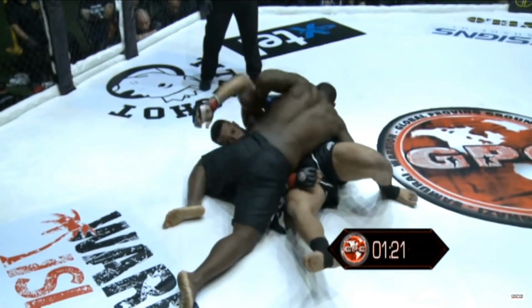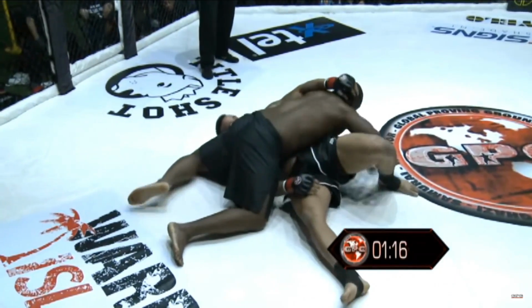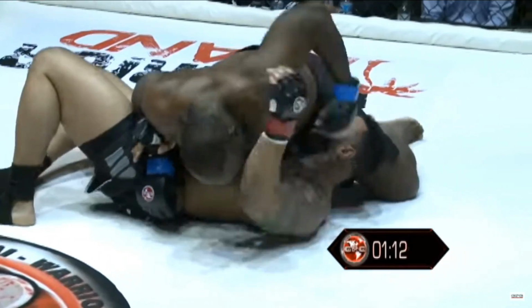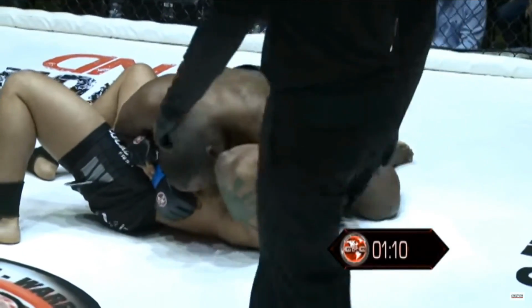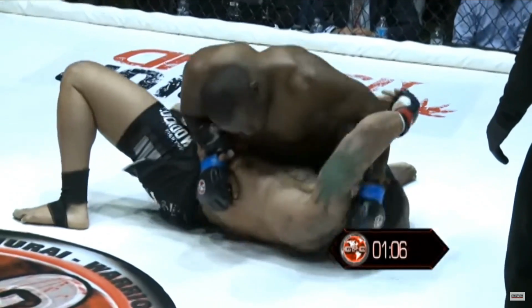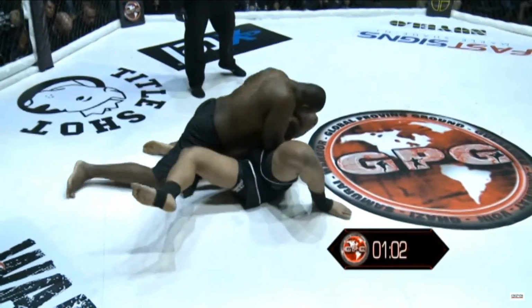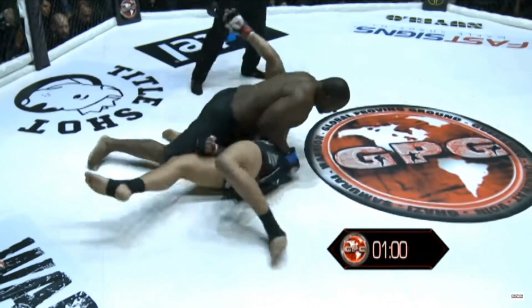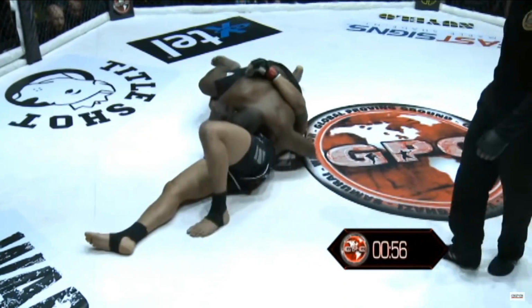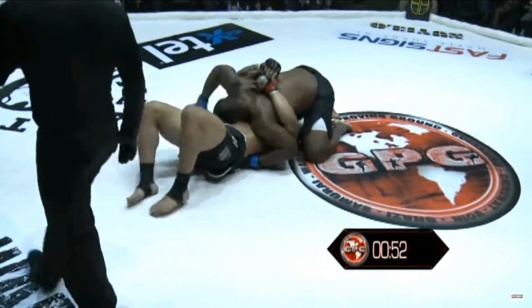You know, when you're 12-2 with 12 first-round knockouts, there's really not evidence out there that you need to have much of a ground game, but this may be a wake-up call to Hood. He has nothing on the ground for Shelton Graves, and this could spell the end for him in this GPG heavyweight title bout. 1 minute left in this first round of the GPG heavyweight title contest. Shelton Digger Graves and Lorenzo Hood.